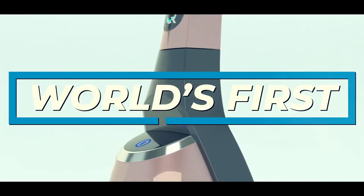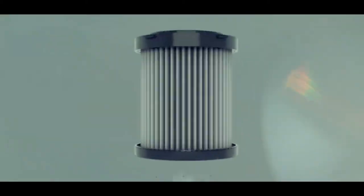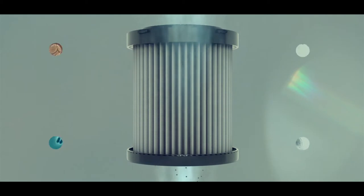We're bringing you the world's first upright vacuum that uses only water as a filter, unlike traditional products that use filters that clog up every time you use them.